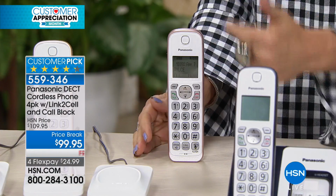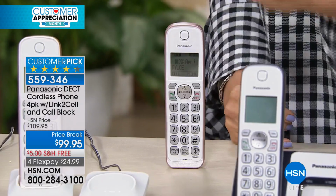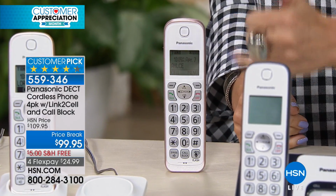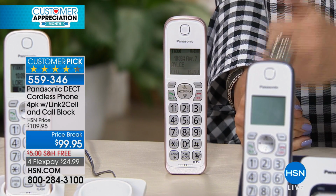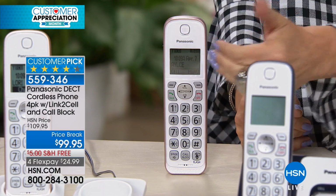And the other great part is this will stand up on its own, which my cell phone will not do. Right. This will stand up so I can put this on speaker and do my makeup. Or already cook dinner. You read my mind. I can be cooking dinner. I can get some work done. I can catch up with friends because your cell phone is gonna work right through here.